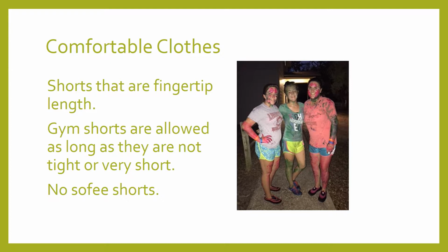So the most important rule of following the dress code at camp is to make sure that your clothes are comfortable. You don't want them to be too tight or anything that you have to worry about messing up. And make sure you're wearing comfortable clothes. Shorts that are fingertip length are required, and gym shorts are allowed as long as they are not tight or very short. So like bicycle type shorts or spandex things would not be appropriate.